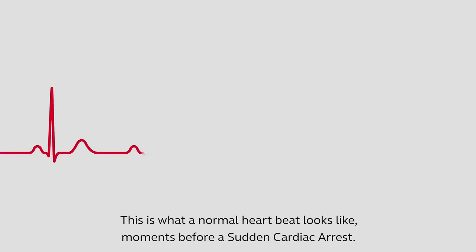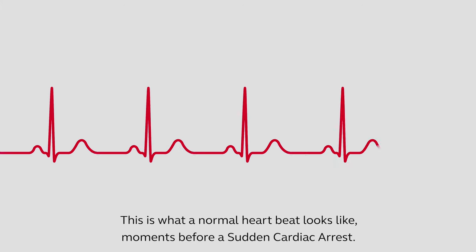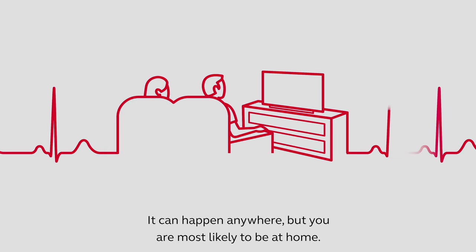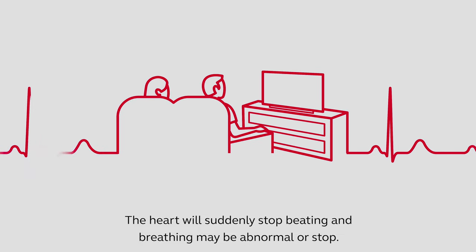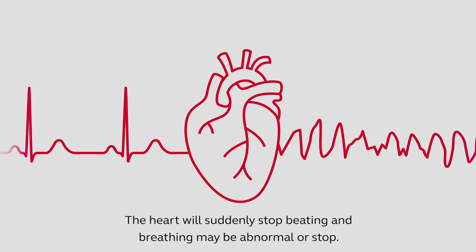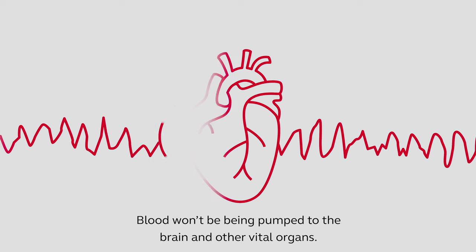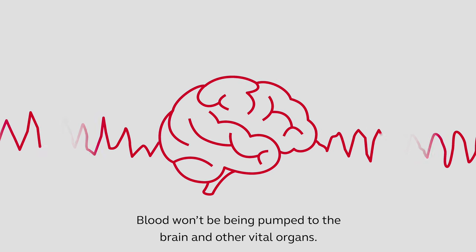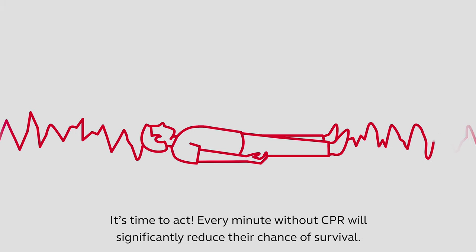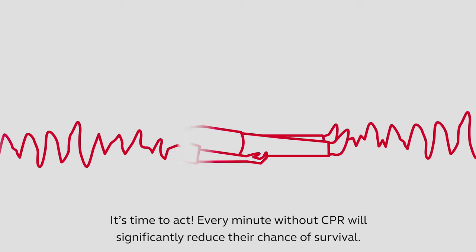This is what a normal heartbeat looks like, moments before a sudden cardiac arrest. It can happen anywhere, but you are most likely to be at home. The heart will suddenly stop beating and breathing may be abnormal or stop. Blood won't be being pumped to the brain and other vital organs. It's time to act. Every minute without CPR will significantly reduce their chance of survival.